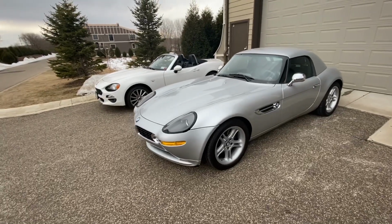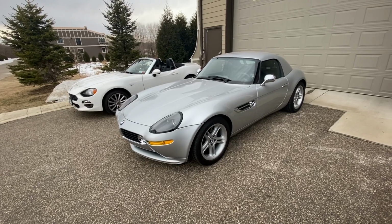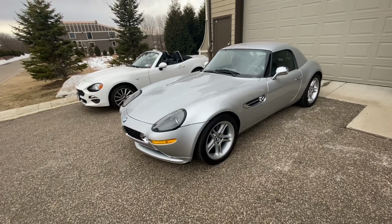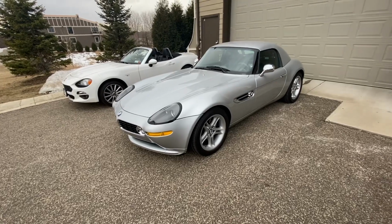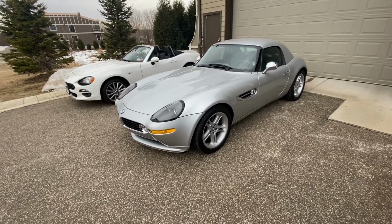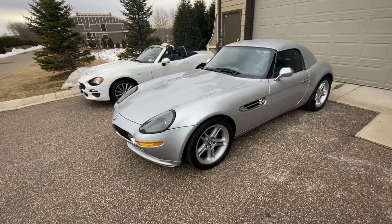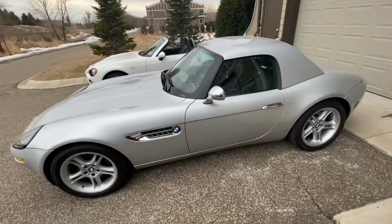So this is a 2002. It is the last year of the Z8 before BMW gave all of the leftover E52 bodies to Alpina, which were then fitted with M62 engines, 4.6 liter ones, and a 5-speed ZF 5HP24 automatic, as opposed to the S62 B49 and the Getrag 420G in this car. This is titanium silver on Schwarz leather, 394 horsepower, I think 380-something foot-pounds of torque.